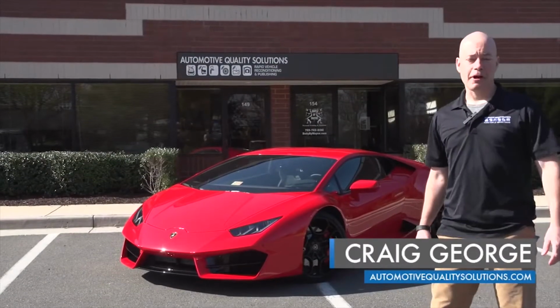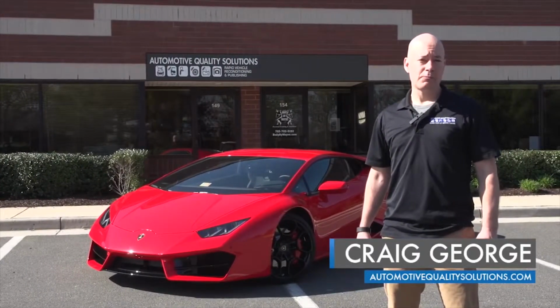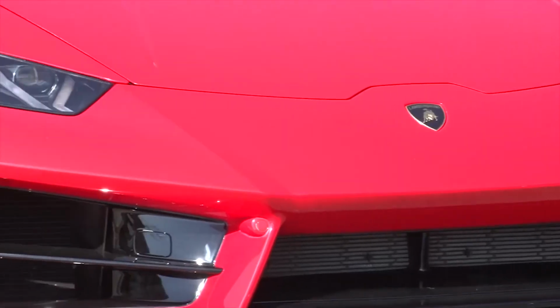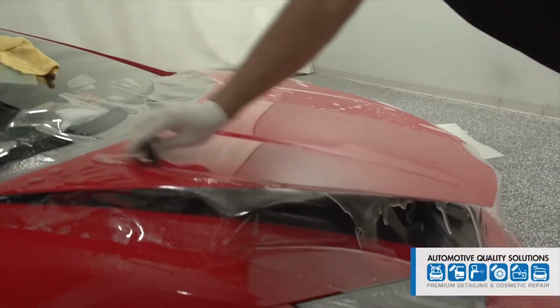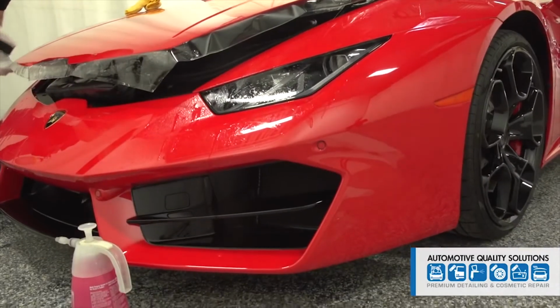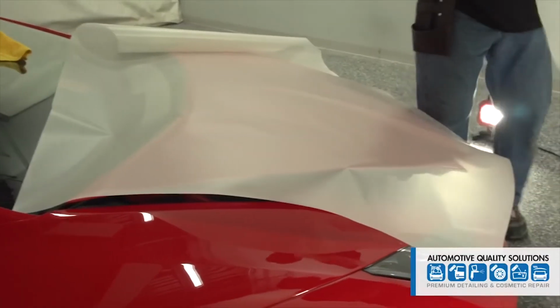Hi everyone, it's Craig with Automotive Quality Solutions, and today we're going to be installing Expel paint protection film on this 2016 Lamborghini Huracan. Paint protection film is a clear urethane film that we apply to the leading edges of a car's surface, and it's a durable film that will take the brunt of the impact from stone chips, rock chips, scratching, any abrasions. We use Expel Ultimate self-healing film.